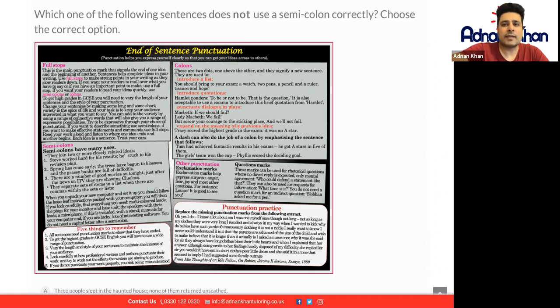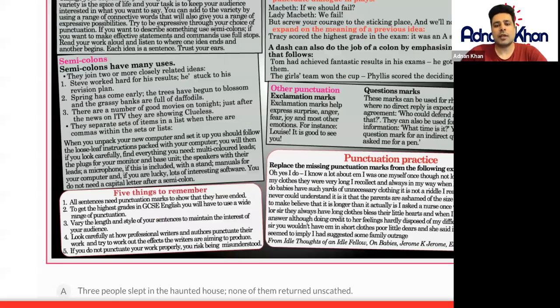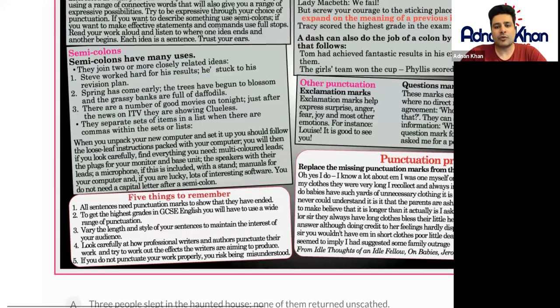So let's have a look at the semicolons section here, and let's read through that together. So semicolons have many uses. They join two or more closely related ideas. So example is, Steve worked hard for his results. Now a semicolon is made up of a dot and underneath with a comma. So Steve worked hard for his results. We put a semicolon here. He stuck to his revision plan.